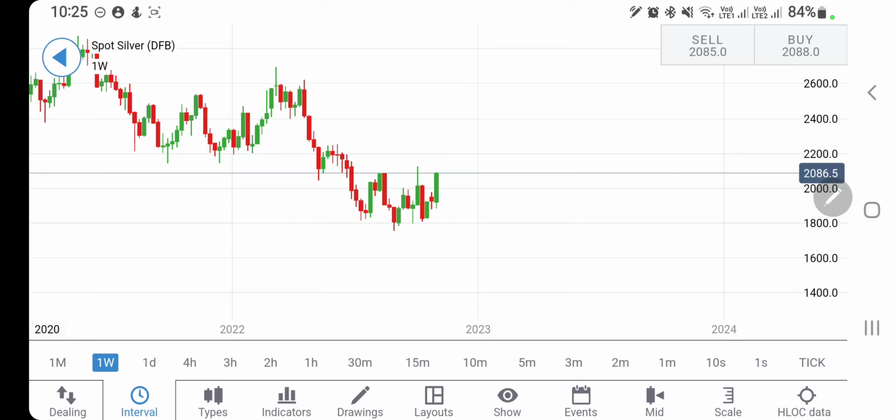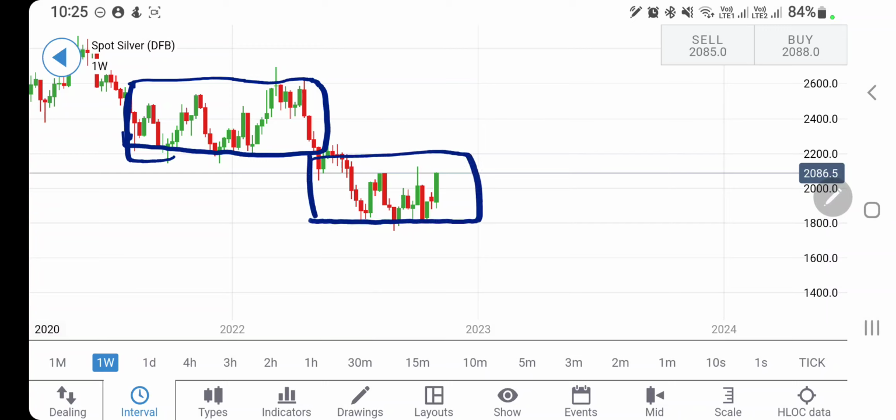Then the maximum resistance on the weekly charts you can find is this zone, 22.00 to 26.00. Yes, it has stabilized here.